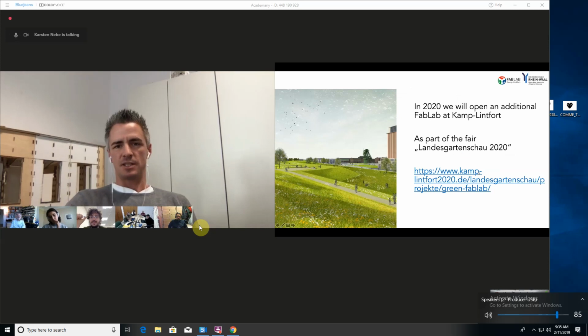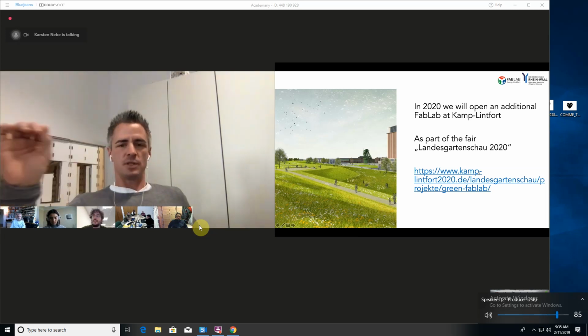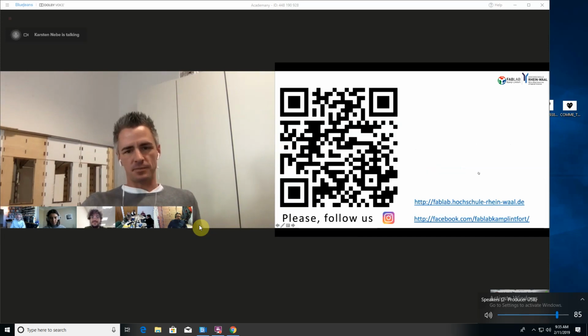And as a forecast, in 2020, we will have the Landesgartenschau here at Kamp Lintfort, which is a huge fair, a national fair. And two things will happen. The first one is we will build a second Fab Lab here in Kamp Lintfort, which is the Green Fab Lab. So it is a Fab Lab made for, let's say, green purposes. And the second one is we want to build another house, which is then of course open source, but in a bigger scale than right now. That's it. Thank you very much.